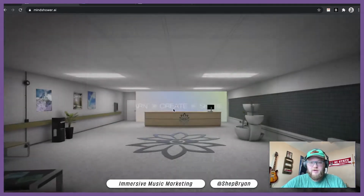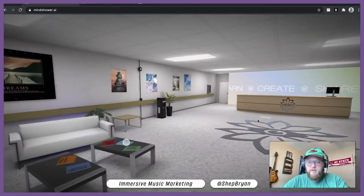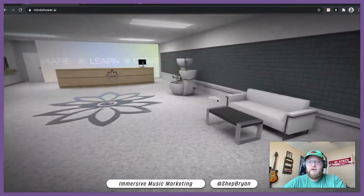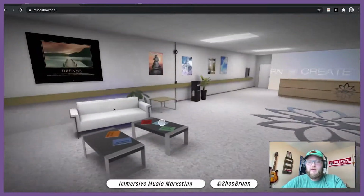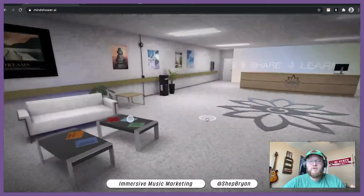I'm going to click enter here, and let's explore this space. So I think the instructions here are to click to move, right? So you see I've got my cursor on the floor. Obviously we have some hotspots here that pop up as we're looking around. Click and drag. And on mobile, I would assume it's just swipe and drag to explore.